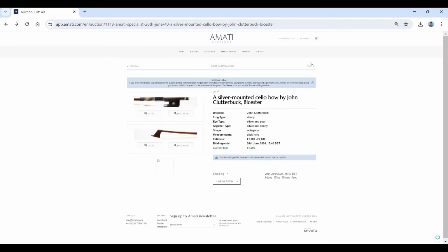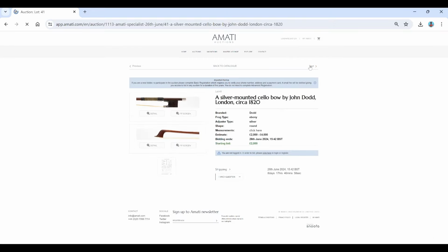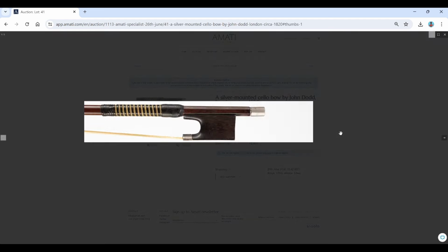It's quite a nice bow. 1,000. So a lot of these will do pretty well, I think. Silver mounted cello bow by John Dodd, London, circa 1810, 2 to 4.